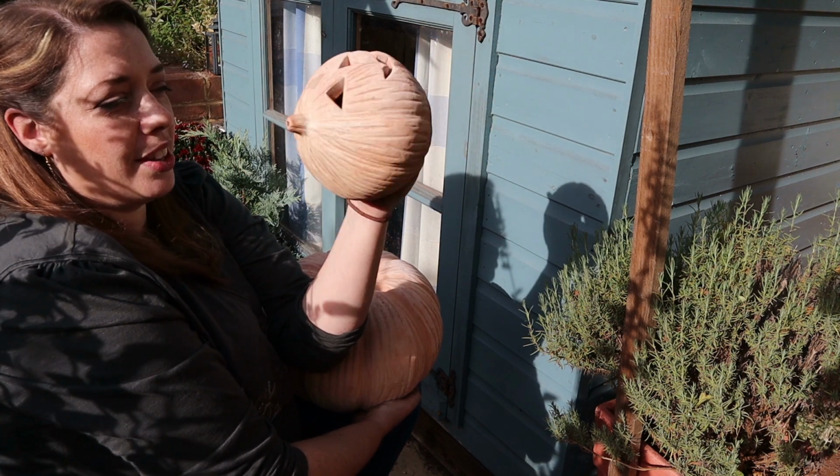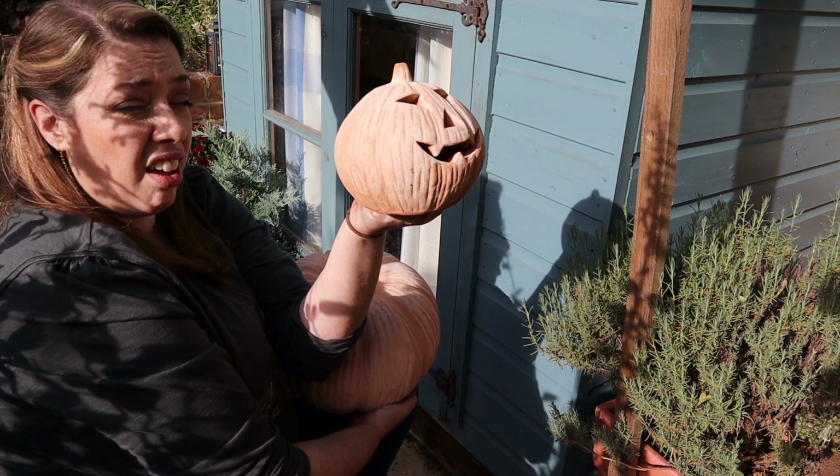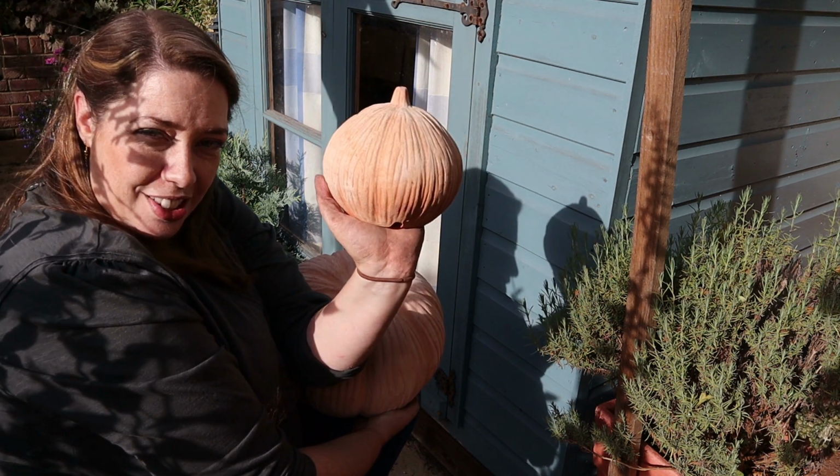Wow, they've got a really nice wide hole in the bottom, so I reckon you could put a tea light or something inside it. It'd be really great for Halloween, but as I say, I'm going to go autumn and just have the plain side.